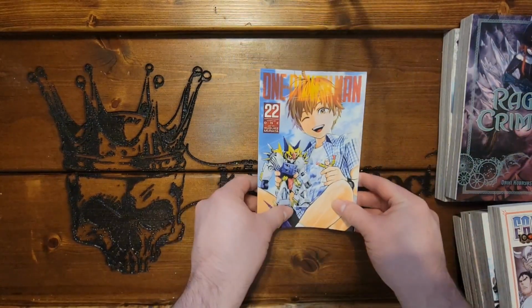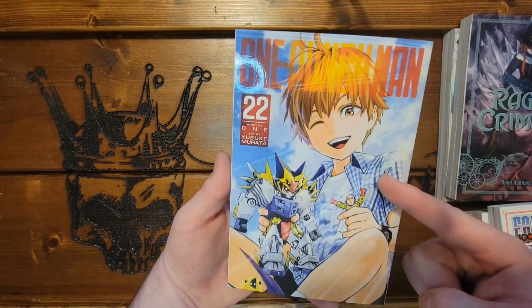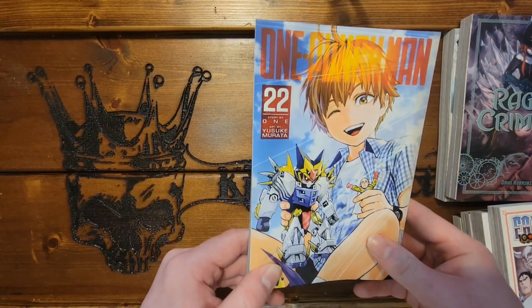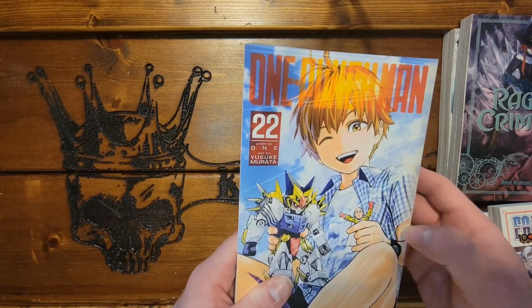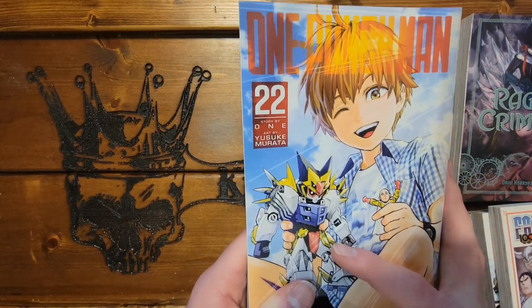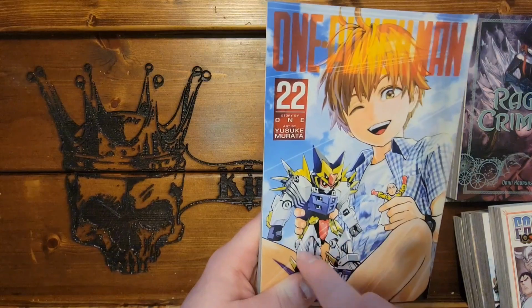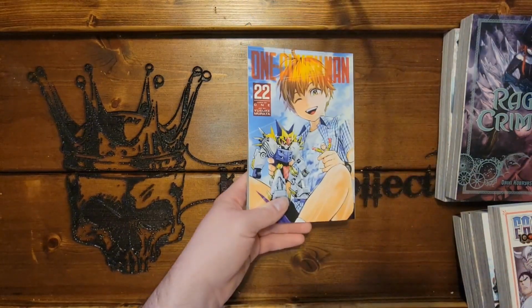And let me know in the comments down below, if you're a One Punch Man fan, let me know who this character is. I'm here to test y'all's anime knowledge. So let me know in the comments down below if you know who this character is. He's playing with a Saitama figure facing against, I'm guessing that's a Gundam in that universe. I would believe that's a Gundam.